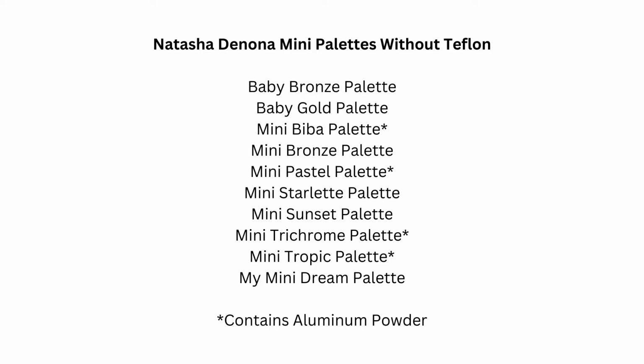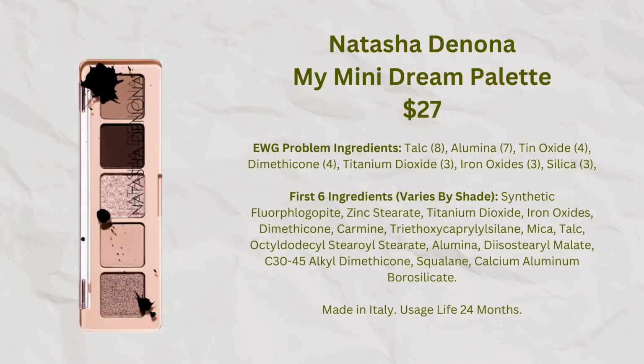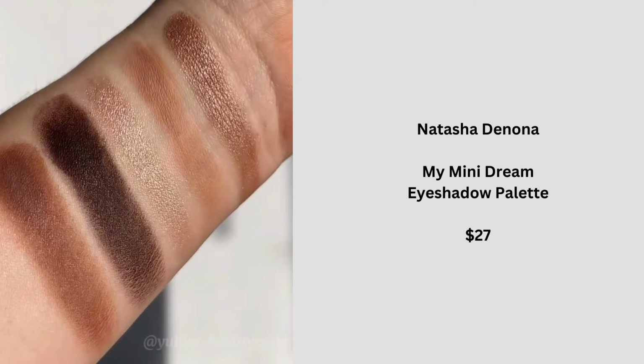But I have been able to use a few of the shadows that are on the market. And one of them, the newest one, which was released just a couple of months ago, is this one, which is called My Mini Dream. And this is called My Mini Dream because it is based supposedly on Natasha Denona's favorite shade from the My Dream palette, and it's more of a neutral brown type of color. So she expanded on that with all of these different colors. However, the thing to know about this palette is that it really seems to be much more similar to the I Need a Nude palette, which has been really, really popular, rather than to the My Dream palette.